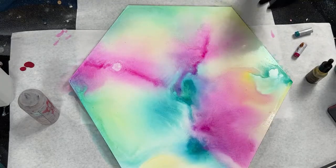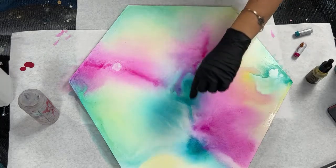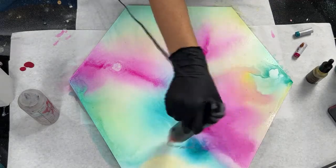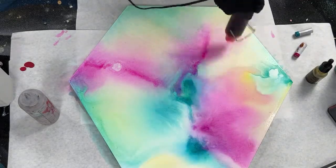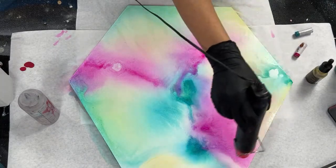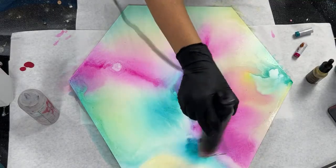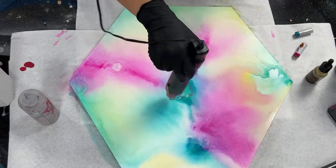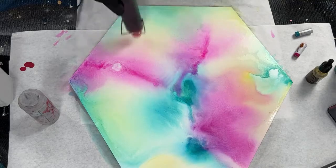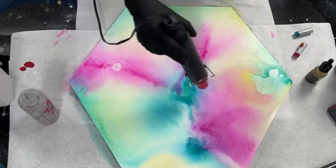Ooh, it's so close to being done. Just this little area and an area over here is really all that's left to dry out. You really want to make sure it's fully dry before you add your archival spray. I'm not sure that it makes a whole lot of difference ultimately, but it could make it take longer for the archival spray to dry.